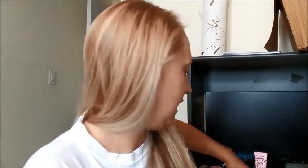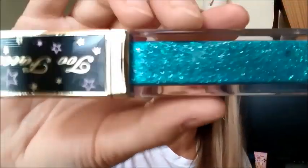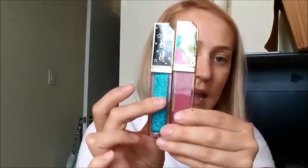Alrighty, let's look at these twinkle sticks. Next. So the first one that I got, I couldn't resist. I picked up the one in Ice Queen. So it's like this blue. I'm not super into glitter, but because these were liquid, I thought maybe that would work for me. They have a similar shape container to this. The caps are just a little bit different. So let's look at this blue one.